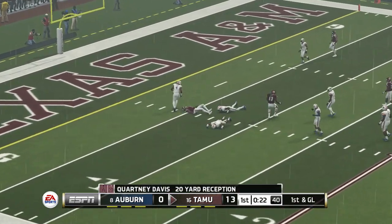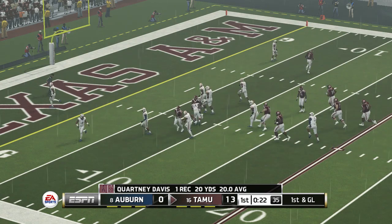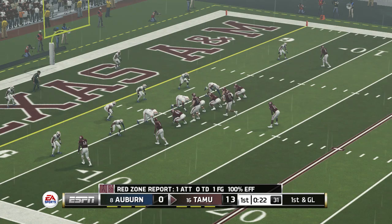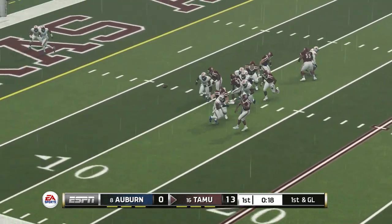What a play to set him up with a first and goal. I like it. They're not afraid to try this defense over the middle. The quarterback saw man coverage and gave his receiver a chance to make a play. They picked up the first down. I wouldn't be surprised to see them come back to that play.